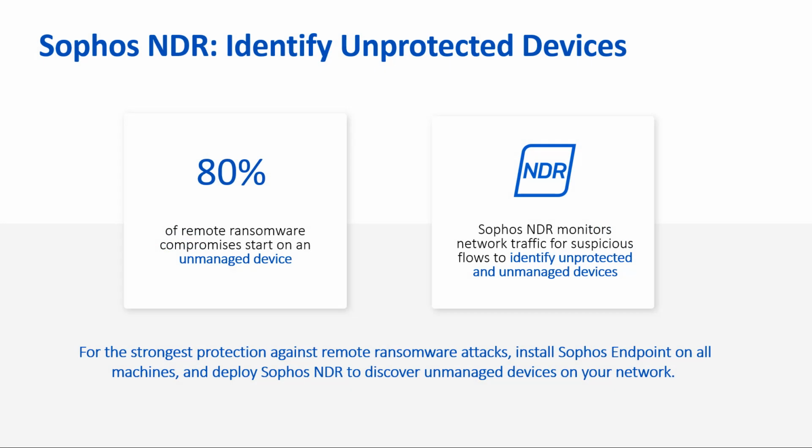Now, whilst we're mainly talking about Sophos Endpoint here, there's a great opportunity to also bring Sophos NDR, or network detection and response, into the conversation with your customers and prospects. Now, as we've discussed, a single unprotected endpoint can leave an organization vulnerable to a remote ransomware attack. In fact, 80% of remote ransomware compromises originate from an unmanaged device. So how can organizations identify if they've got unprotected or unmanaged devices in their network in the first place? And that's where Sophos NDR can help.